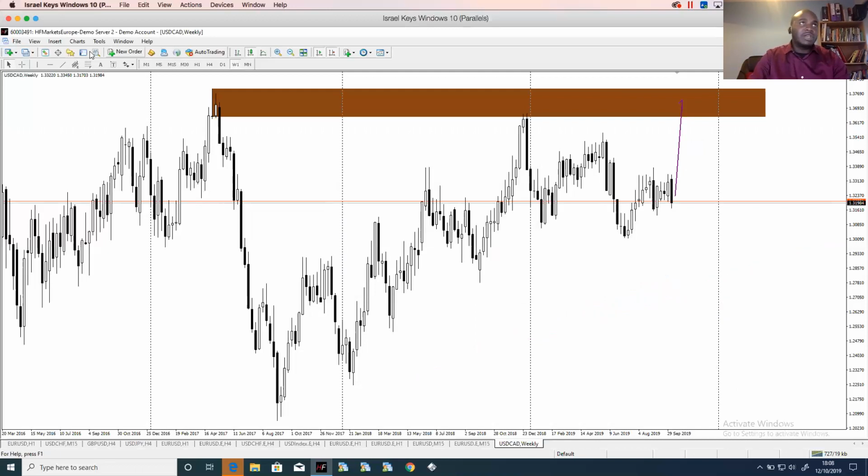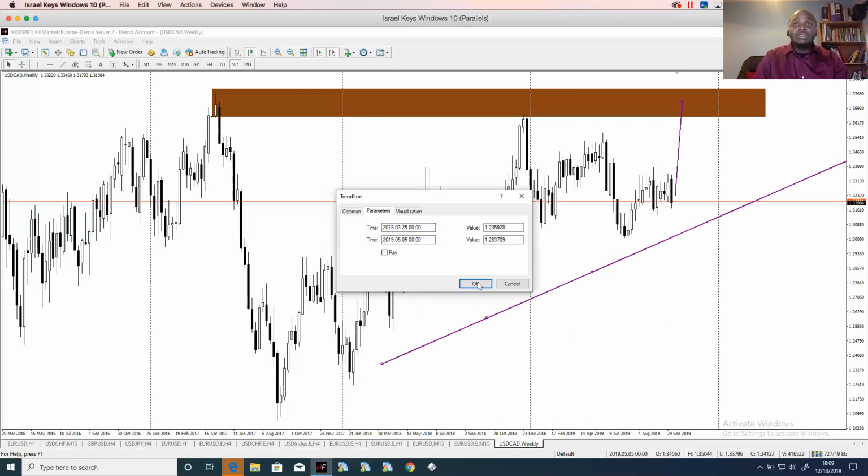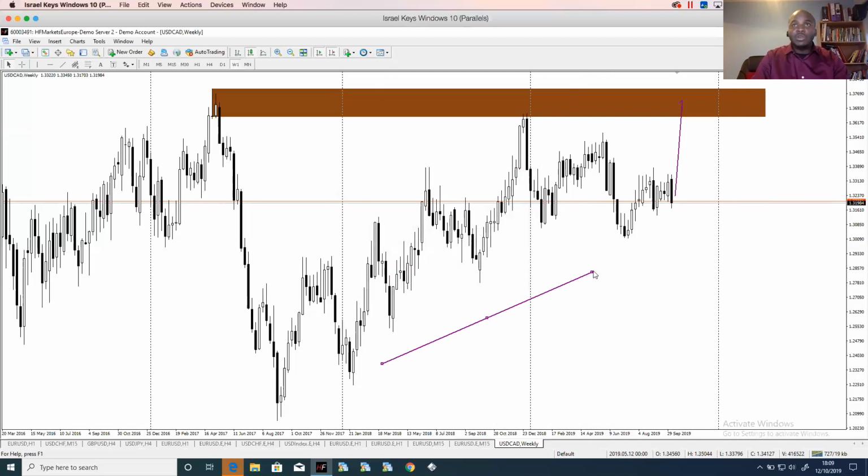So let's start again. Trend line. When you start out, this is what it will do. It will just draw it out in perpetuity for you. That's not very useful in my opinion, the majority of the time. So you double click on it till you see these little things showing up. You right click on one of them, go to object or trend line properties, sorry. Take the ray out. That means it starts and stops where you want it to go.